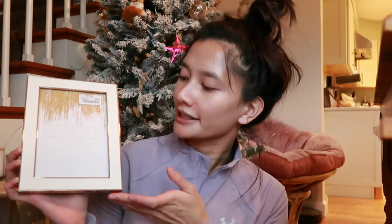And then for my mom, I got this picture frame because I got some prints from the wedding and I'm going to put one in here, and I thought this frame was really pretty. I like how it's white and then has a gold border. I think it's very sleek and elegant looking.